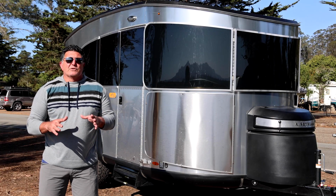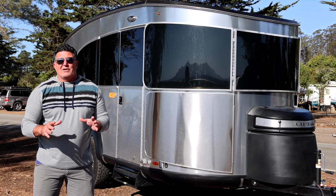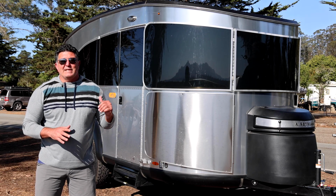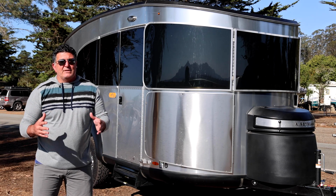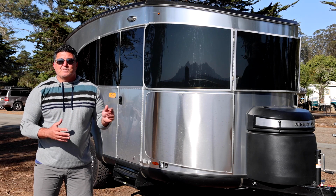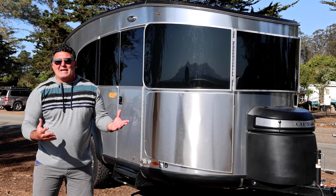Airstream is a 91-year-old company based out of Ohio, and in its entire history, they've never had a more successful product than this Basecamp 20X. So the original Basecamp was out in '07, went away. They brought it back in 2017. It was a 16-footer, no off-road version. People said it's nice, but a little too short. You know, not quite wide enough, not quite tall enough, not enough capacity.